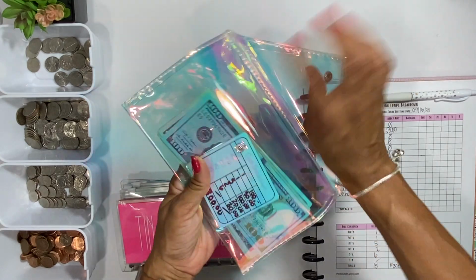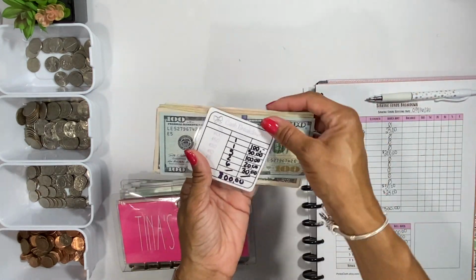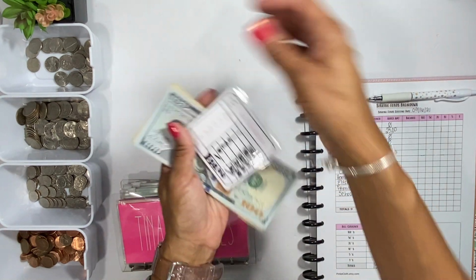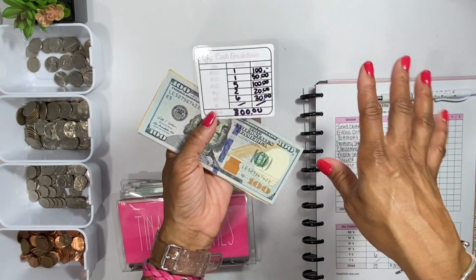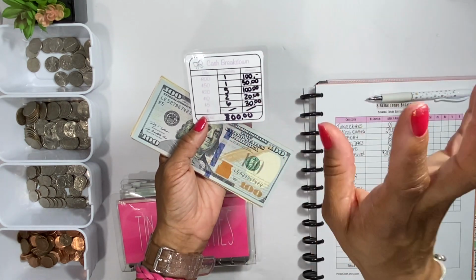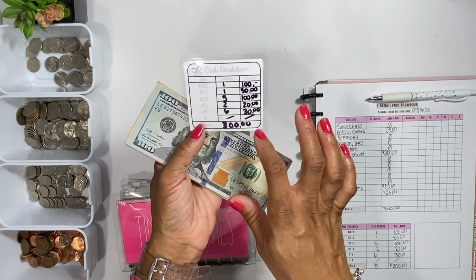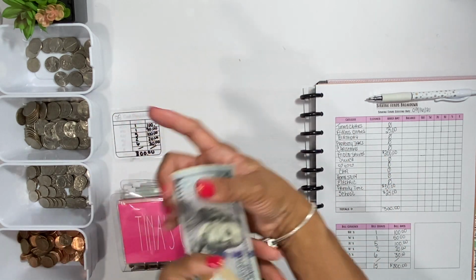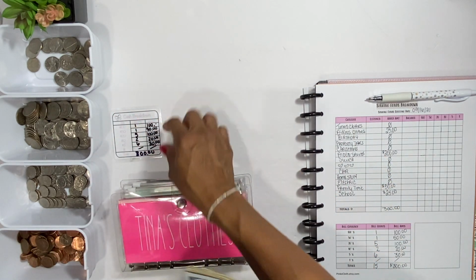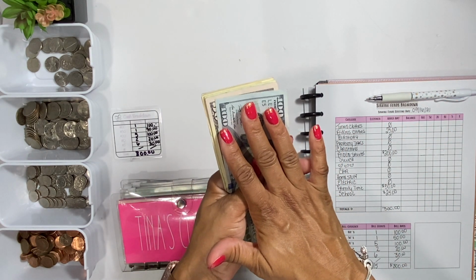All right, so we're going to see the denominations and how many of each we have to stuff. This right here is just a cash breakdown card. It's reusable. I just give this to the teller, and she knows exactly what I need when I do my withdrawal. I can just wipe this off and reuse it again. So we're going to stick that right there. We are going to be doing $300, and this also matches what I have in my book. So let's go ahead and count out our cash.